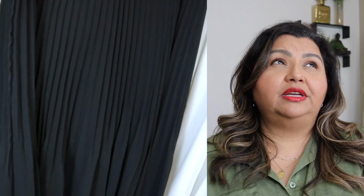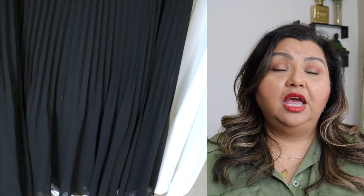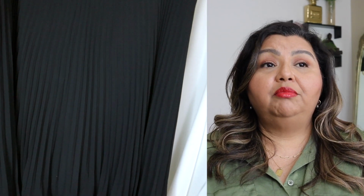I was going to select a black pencil skirt, but instead of doing that, I decided to go for something a little more flowy. And you know that I love this skirt. It is the twirl skirt from Aritzia. It is in a beautiful chiffon. It's black. It does bring it down a little bit for the office, but it is a very feminine piece and quite lovely, I think, as office attire.